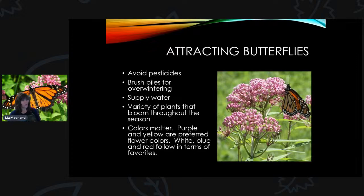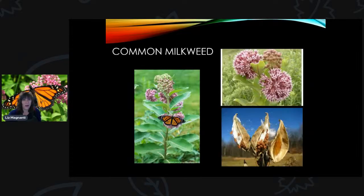Colors can make a difference too, the color of the plants that you plant. Butterflies seem to prefer purple and yellow flowers, but then they'll also come to other colors like whites and blues and reds also. As far as the milkweed species we have here, there are 3. The one you're most likely, at least that I've had experience with finding eggs and caterpillars on, is the common milkweed. It has those really, really big leaves. It's a lot of food for those caterpillars. So this is what I tend to see the eggs on and the caterpillars on more so than any of the other types of milkweeds.